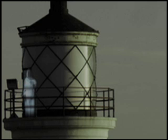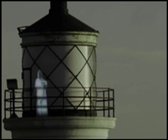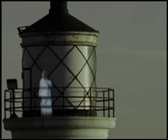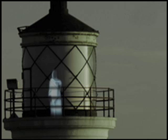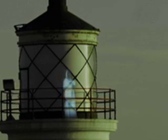As the powerful light would rotate round and round, to watchers it seemed that a woman in a flowing gown paced the catwalk around the tower. The ghost-like figure came to be called the Lady of the Light. Never in clear view, but often appearing as an apparition or shadow, many different stories have been told of her reasons for staying close to the tower.